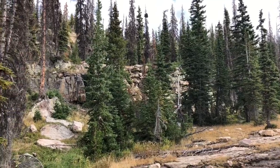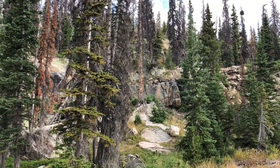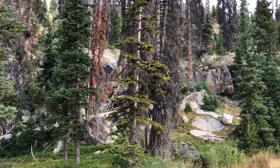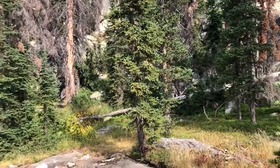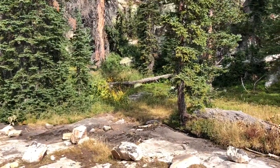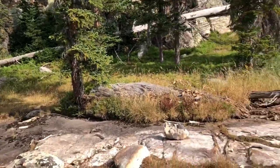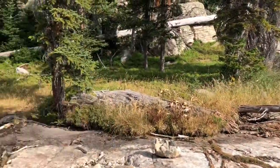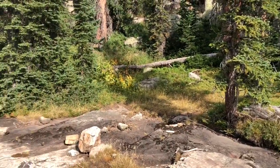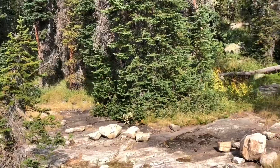All right, so this last little stretch was just cliff after cliff, but we just found where the water was coming down and had to down climb a couple 4 or 5 foot ledges, and the rest of it we could just kind of walk down. Last time I was here, there's a pretty good spring running right along the edge here, and it was just the sweetest, freshest water ever. Dried up, dry as a bone right now.